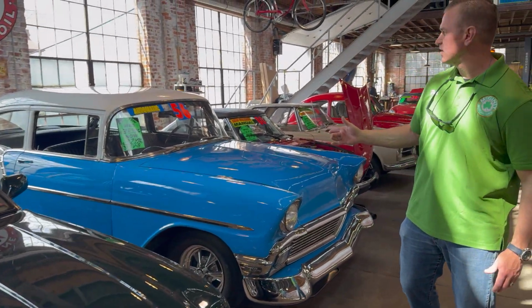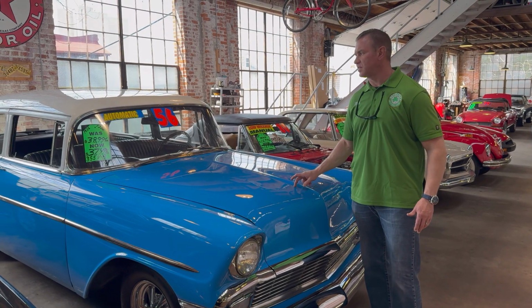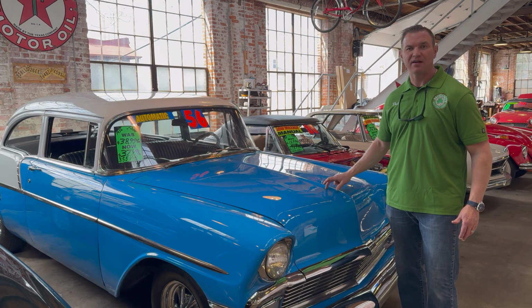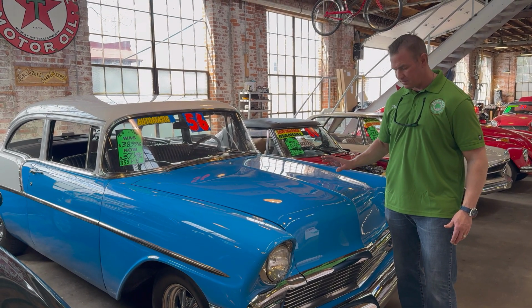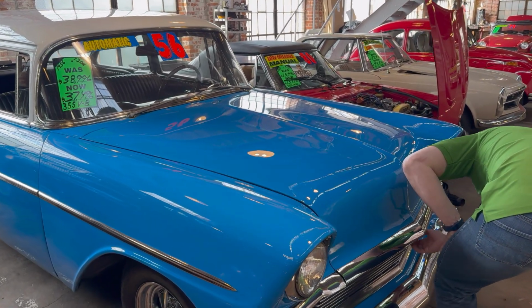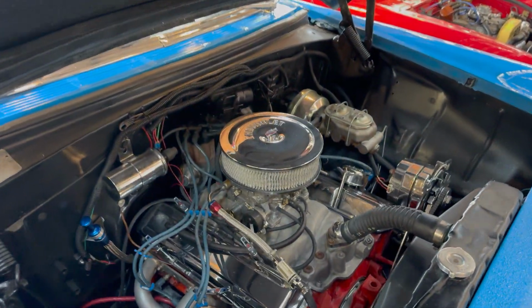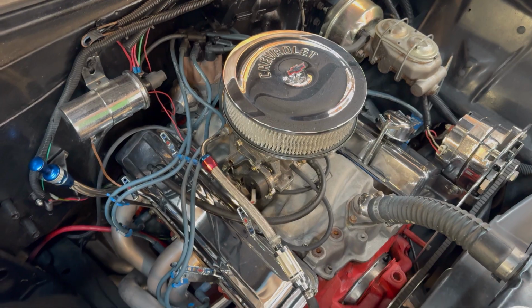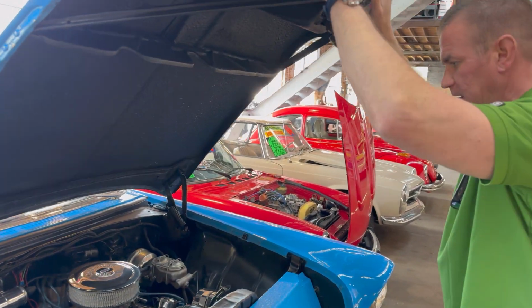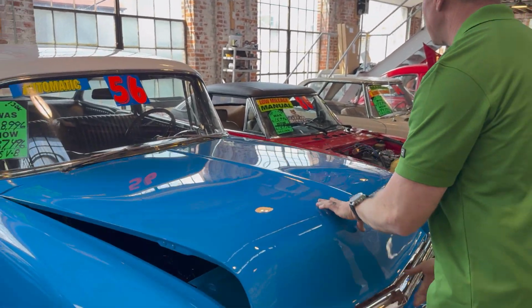Our 56 Chevy 210. This one we just marked down to $33,900. It's on consignment. It's got a 355 V8 turnkey. Everything works on this car. The inside of the motor bay here, really short. Love this. The owner, Gene, that owned this vehicle, it was his father-in-law's car, so it's been in the family for a very long time. And this car, you can cruise out to California and back. It's that kind of Chevy.